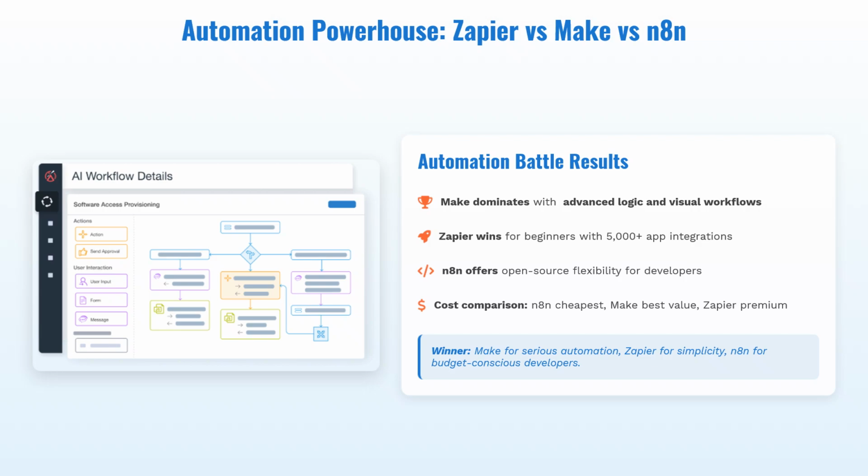The cost analysis was eye-opening. While Zapier charges premium prices for advanced features, Make offers the best balance of power and affordability for serious automation projects. For somebody building an AI side hustle, I'd recommend starting with Zapier to understand automation basics, then graduating to Make when you need more sophisticated workflows. The time saving from proper automation can literally transform a side hustle from a part-time hobby into a scalable business.